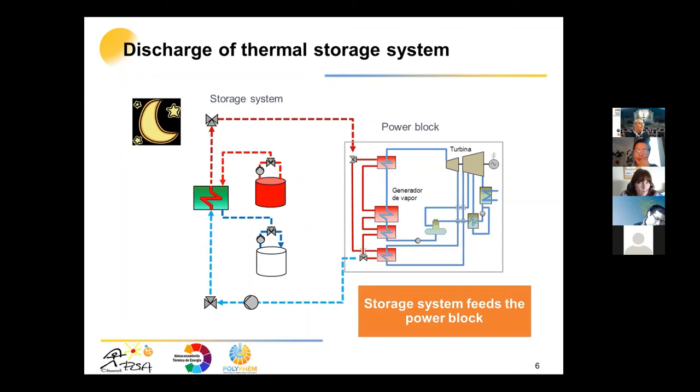What happens when we don't have solar irradiation because it is nighttime or because we have clouds? In this case, we have to discharge the thermal storage, and we use the heat from the thermal storage to feed the power block with energy. So we empty the hot tank and fill the cold tank, and the heat that is extracted by the heat transfer fluid is brought towards the power block and generates electricity.